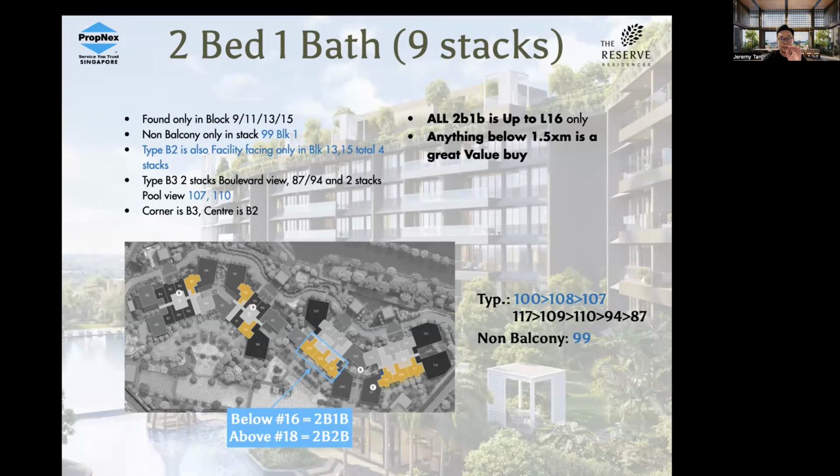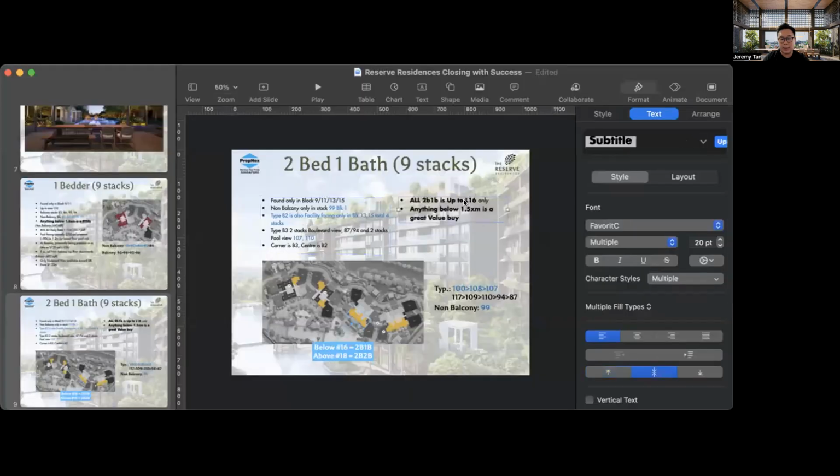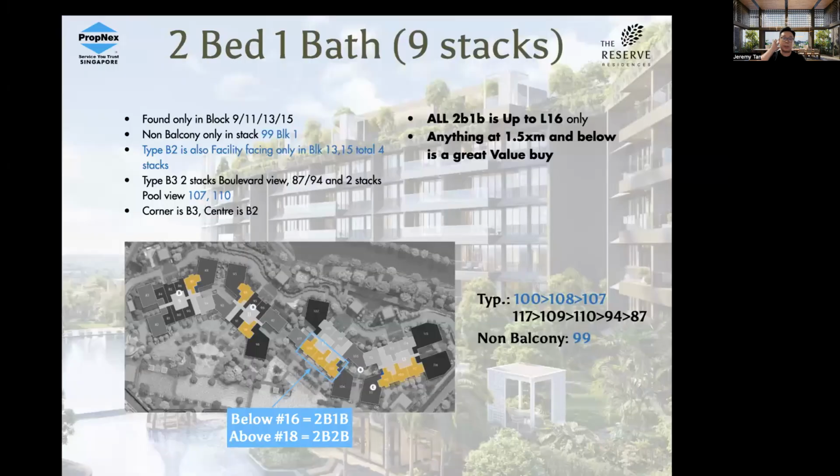For the 2 bed, 1 bath, it starts from 1.46 million. Anything below 1.5x is a great value buy, right? In fact, I would say anything below 1.6 lah. So anything at 1.5x mil and below, right? So anything up to 1.6 mil, just grab and go. Anything up to 1.6 mil. Okay, so ideally, if you can get a pool view, that would be nice. If not, the garden view is also very good.